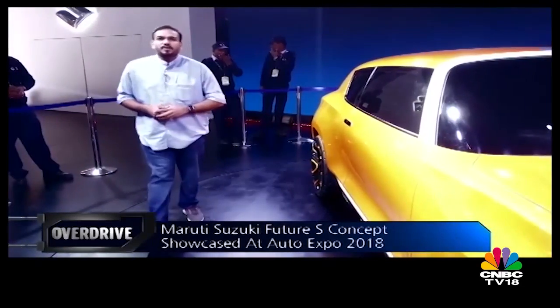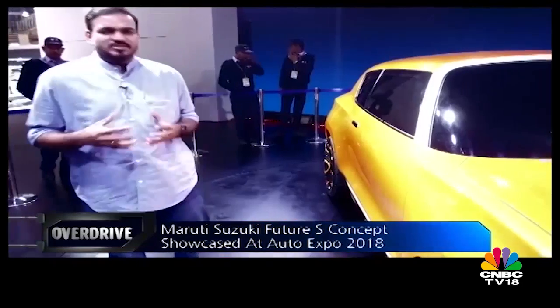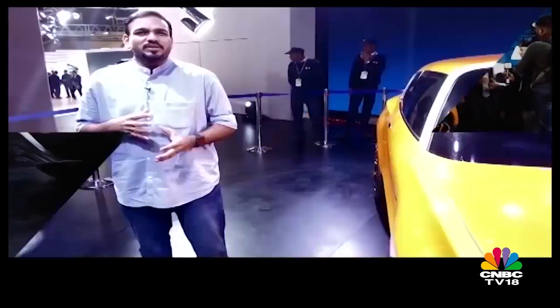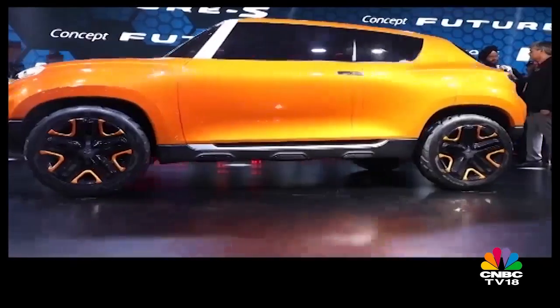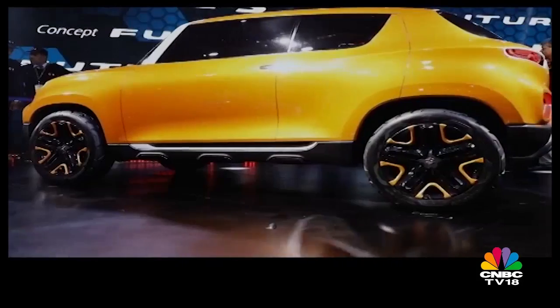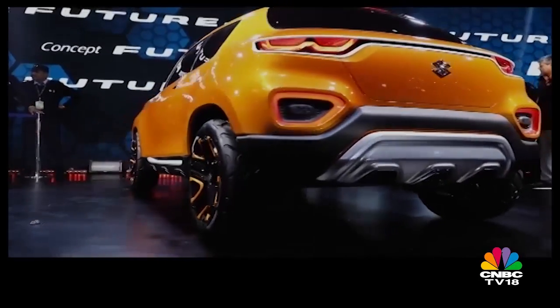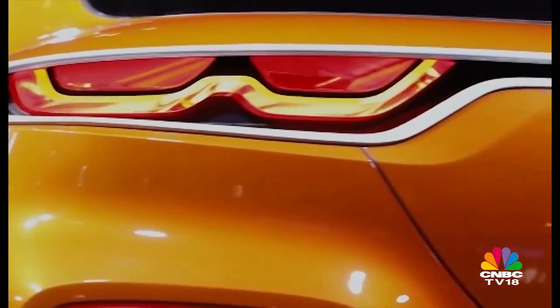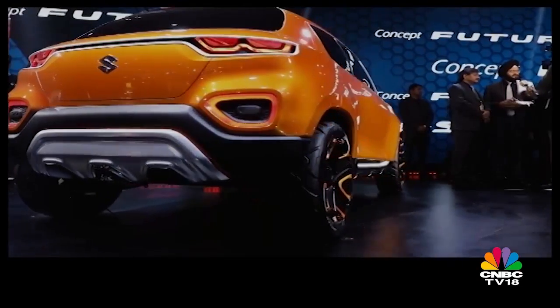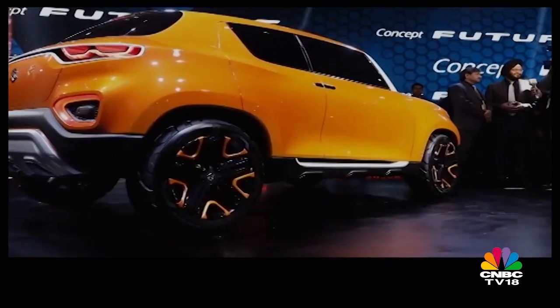This is the Maruti Suzuki Future S concept. It's a concept that envisions a compact crossover-ish vehicle that will sit between the likes of the Kwid and the KUV 100. It has compact dimensions. Maruti Suzuki is known to make really great compact cars. This, however, is a concept that will take production shape in a couple of years from now. Maruti Suzuki hasn't really put any timelines on this particular vehicle, but like I said, it will be a compact crossover-ish vehicle that will sit between the likes of the Kwid and the KUV 100.